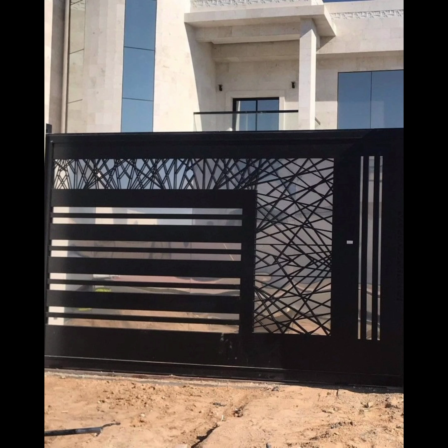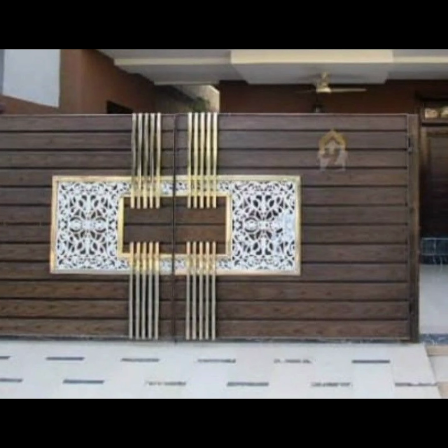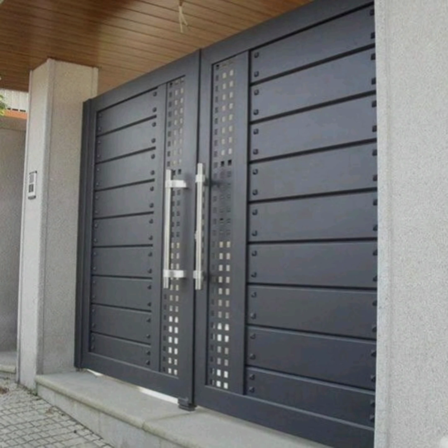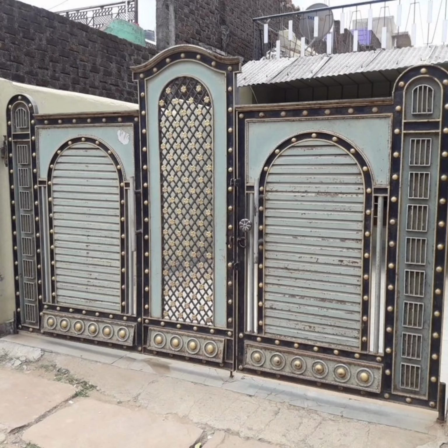Now let's talk about the perfect blend of security and style. Modern main gates can also offer advanced security features without compromising style. Check out this gate with smart access control, biometric entry, keypad access, and even smartphone integration. It's like having a high-tech fortress for your home.